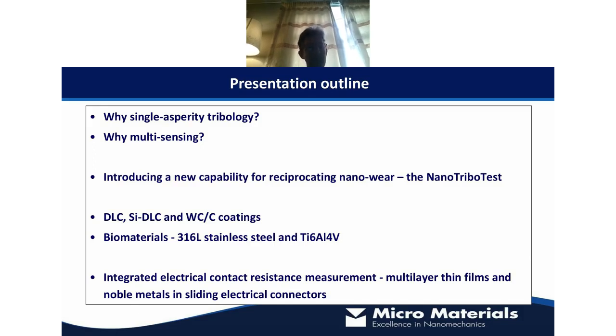So I'll introduce why we are focusing on single asperity or micro or nano tribology for friction and wear testing, why we're integrating multi-sensing test techniques, and I'll introduce this new capability for reciprocating nanowear that we've called the nanotribo test. And I'll introduce some results on a range of DLC-based coatings on hardened tool steel, and give some results on some common biomaterials, 316 stainless steel and titanium 6-4. And then I'll finish off by showing how we've integrated some electrical contact resistance measurement capability, and we've used that to look at the behavior of multi-layer thin films and noble metals in sliding electrical connector systems.